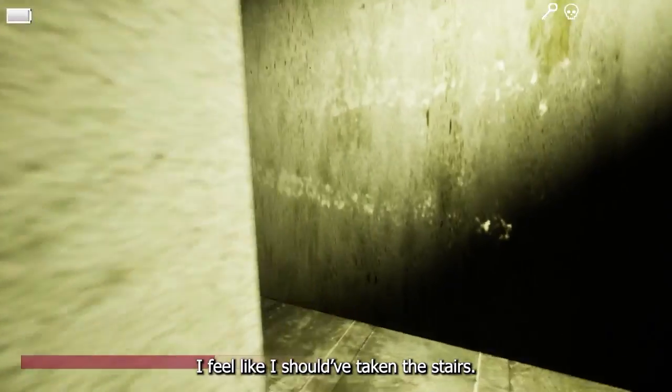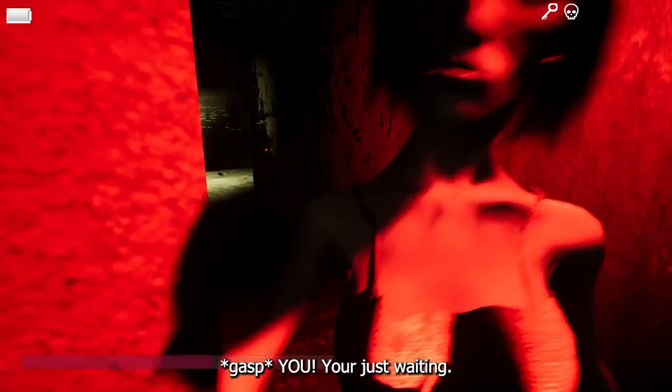feel like I should have taken the stairs. Ooh, There's a wave. I That was should a have good taken the jump. stairs.